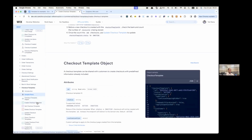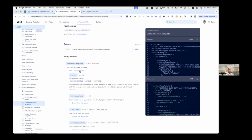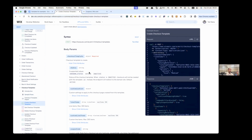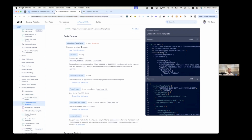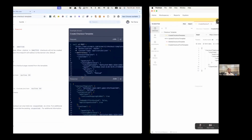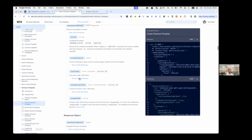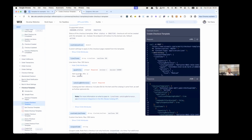If we go to the create checkout template API, you can see that part of it is that we should pass in the request the checkout template with the coupon code and the line item. I'm just reminding you that I want to sell 2 hats as part of my offer. Each one of them costs $25, and I also want to apply a coupon code in advance for my buyers. So the line item should contain the quantity 2, and the catalog reference.